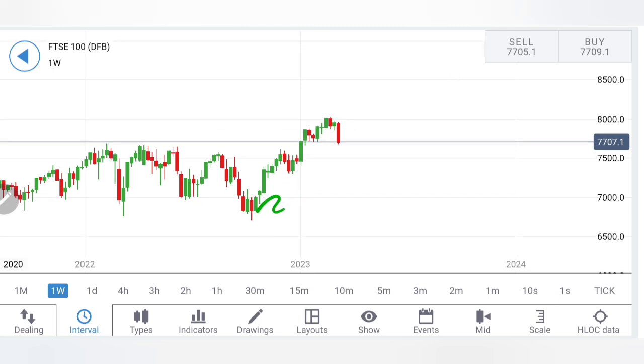But right now it is still not to be considered for a crash. You can see it is still trying to prevail on the weekly chart. This is still the bottom here, and if you see it trading below 7600, then only we can expect that it has turned bearish and is giving you a breakout on the downside. So this is the first point.